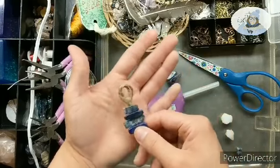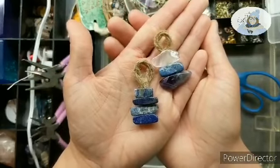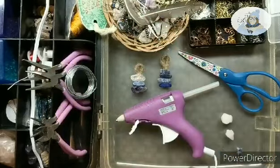Apparently in 1912 Lapis Lazuli was one of my birthstones, but I was not alive then. Apparently now my birthstone is bloodstone or ruby. I'm cool with that. In the comments, tell me what your birthstone is. I've noticed things like this change frequently.